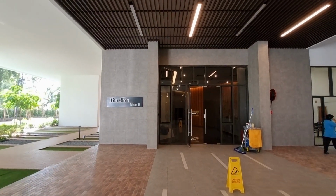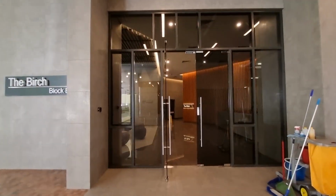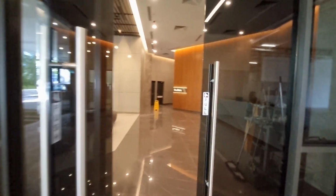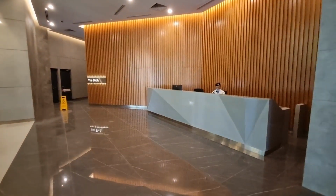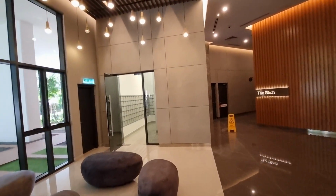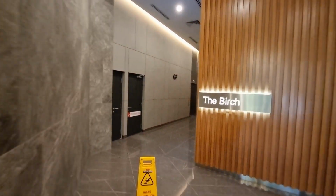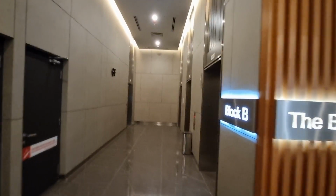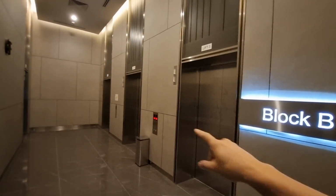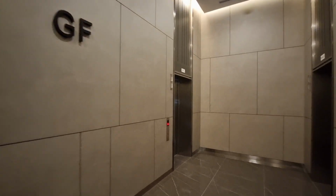So this is the lobby for Block B, and immediately once you enter the lobby, you will have your security post here, and there is your mail room, okay, where you get your mail, accessible by access card. Going deeper into the lobby, you have your lift lobby with a total of 4 lifts. One lift, that side will be for what we know as your lift bomba. Heading up.